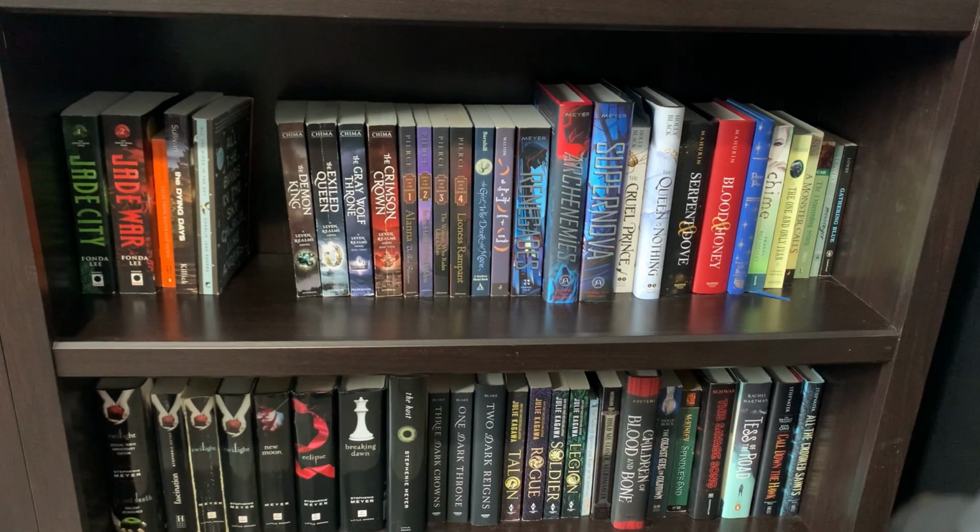We have the Renegades trilogy, which is like a YA superhero trilogy, which I really enjoyed up until the ending, which I thought was really, really bad. I've got 2 of the Cruel Prince books and 2 of the Serpent and Dove books. I have a really pretty version of Peter Pan. And then a variety of other kind of middle grade-ish novels over there.